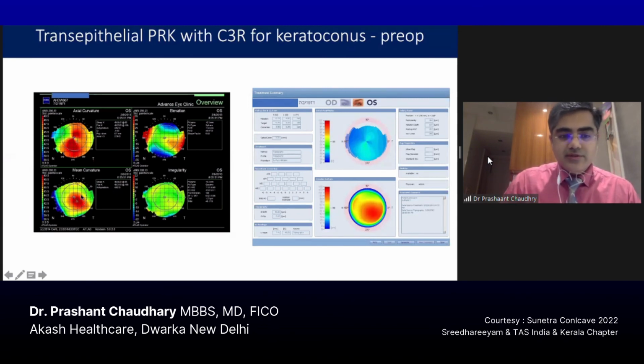We know the cone is here. So we do a little bit of laser to remove the irregularity of the cornea, not to remove the power, to reduce the irregularity of the cornea. We do a little bit of laser and immediately do a C3R, because laser will be weakening the cornea further. So we do only maybe 30, 40, 50 microns of laser, and then we do the C3R to freeze the cornea in a better position from where it was before.